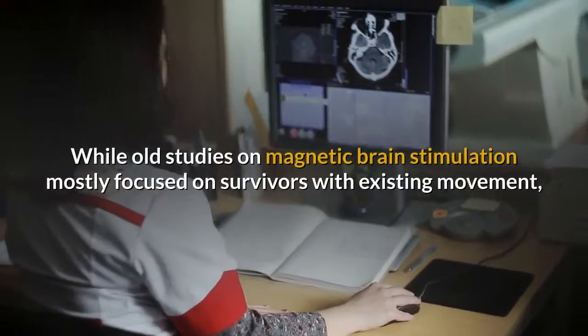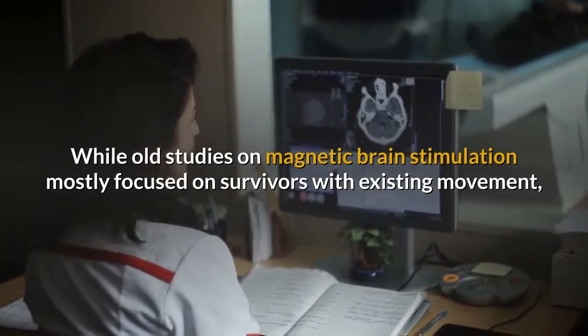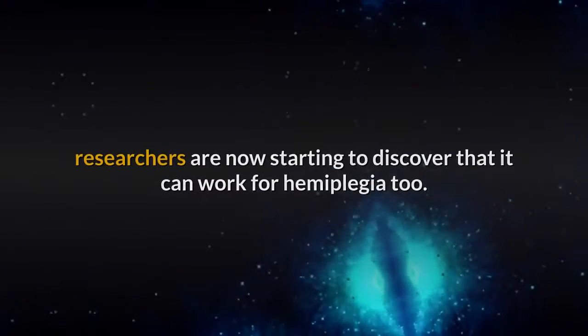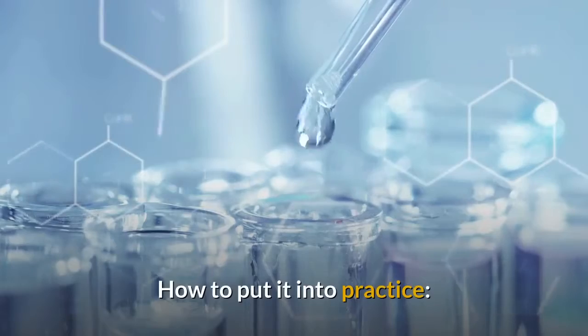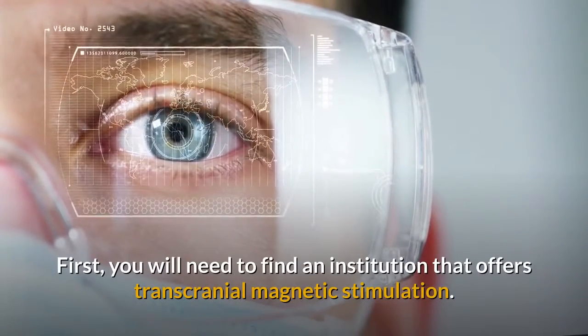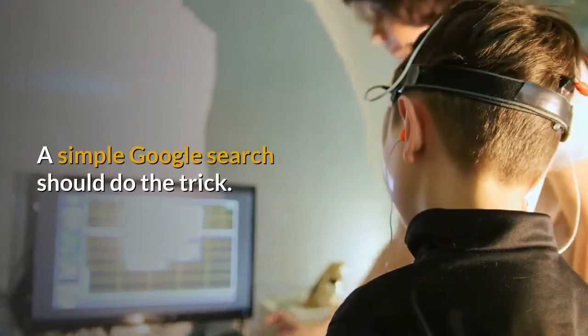While old studies on magnetic brain stimulation mostly focused on survivors with existing movement, researchers are now starting to discover that it can work for hemiplegia too. How to put it into practice. First, you will need to find an institution that offers transcranial magnetic stimulation. A simple Google search should do the trick.